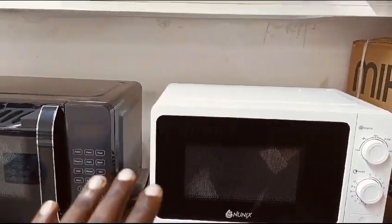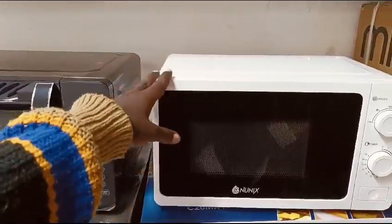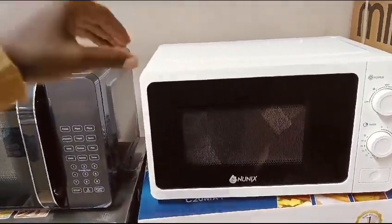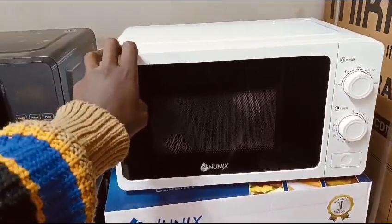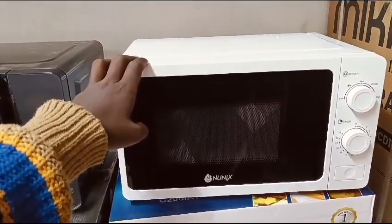If you place it in the dining area or the sitting room, but mostly dining or kitchen, in kitchens that come with dining, it is very smart, very very smart. Compared to the ordinary one, this one is very smart.